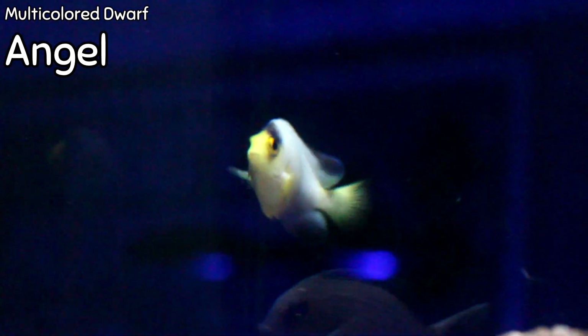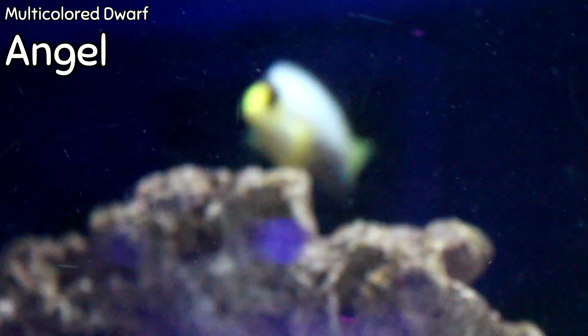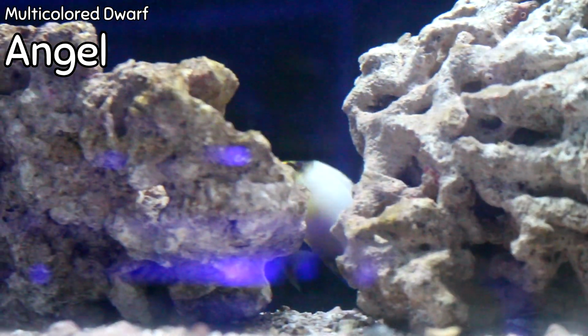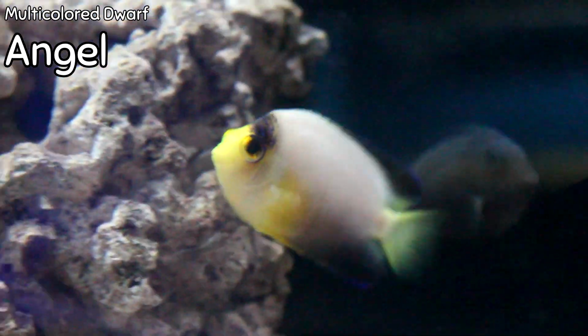It is a dwarf angel, so it only gets about 3.5 inches long, so it's almost full grown. Now this fish right here is one of my top 5 favorite fish of all time ever in the entire ocean. This little fish does hold a very special place in my heart. I absolutely love them. I can't say enough good things about them. Now, it's not reef safe. It'll munch on some of your corals. But if you want a little fish with beautiful color, a lot of personality, and one that is very, very special to me, definitely you should come look at this multicolored angel.